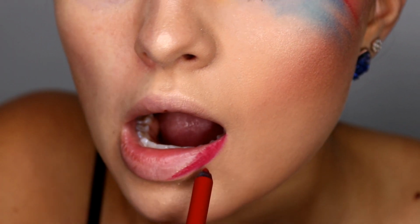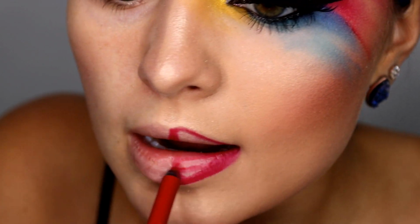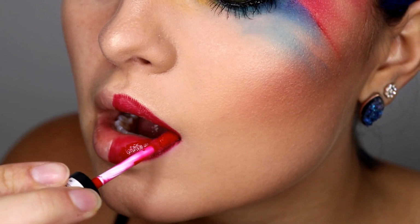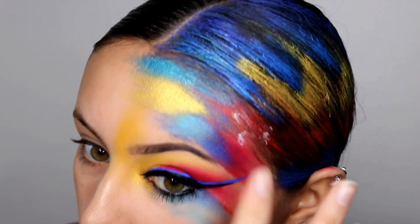To do the lips, we're using the Slide On, Glide On, Stay On, and definitely a turn on waterproof Extreme Color Lip Liner. And that shade is Red Tape, and we're going over that with the Intense Butter Gloss, which I'm obsessed with, and the shade is Apple Crisp.